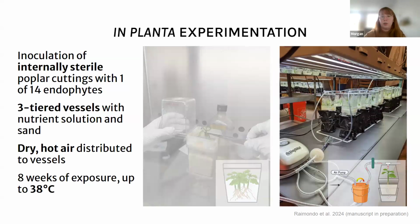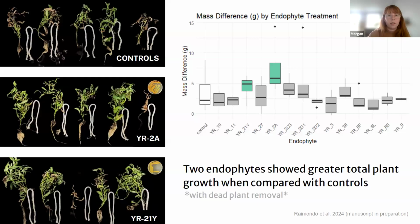Each poplar was inoculated with a single endophyte and then placed in these constructed three-tiered vessels. The vessels were connected to a tubing network that was pumping in continuously dry, hot air to induce stress, and we were reaching temperatures of about 38 degrees by week 6 of an 8-week experiment. With that, we were able to identify at least 2 endophyte strains that had a larger difference in plant mass when compared to uninoculated controls. This indicated that these plants were able to alleviate some of the stress and continue to grow despite persisting in these hot conditions.